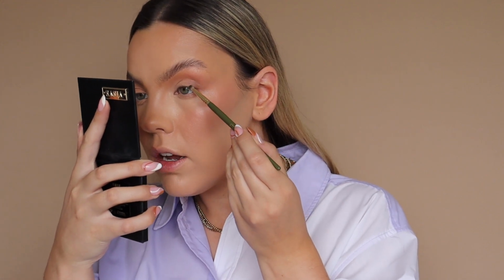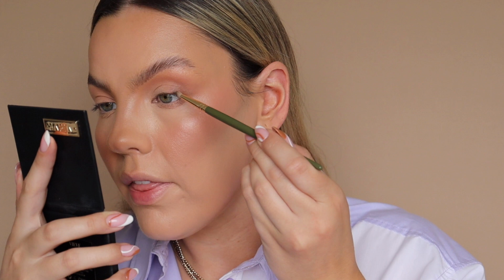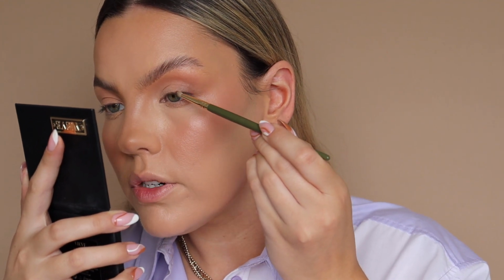So I'm going to go in with the smaller brush. This is the number 21. I'm going to go in with the darkest brown and the black shade from the Mario palette. And I'm going to start on the outer corner here. Should we zoom you in a little bit? I just realised we're not zoomed in, guys. Cool. Yeah, so I'm just literally going to start there and just build the colour up first before I do anything else.